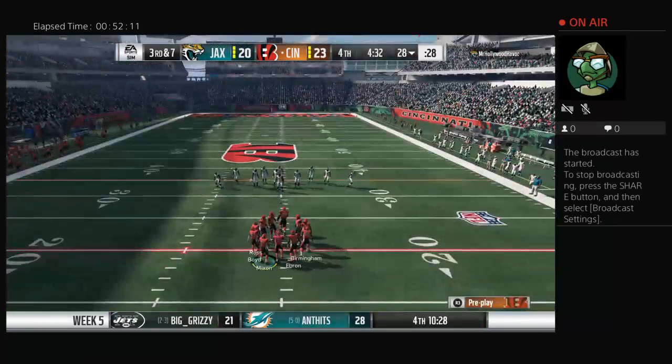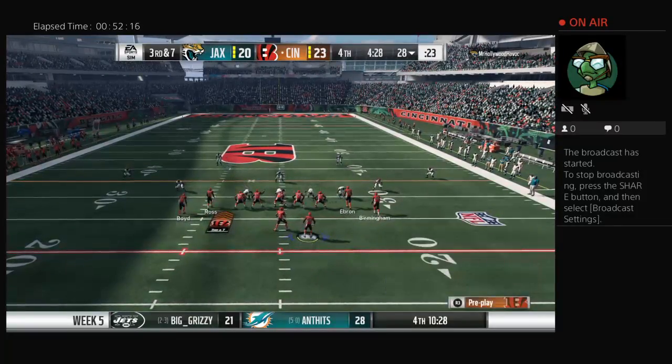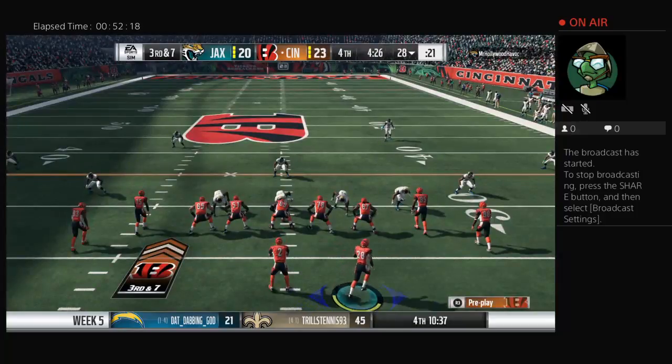Now the Bengals on third down. 0 for 3 to this point. They could use a conversion. This is 3rd and 7. And the back goes into motion.